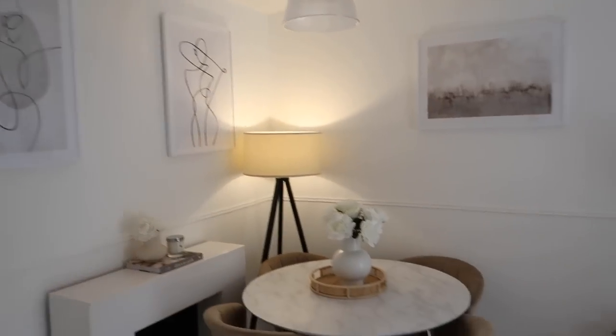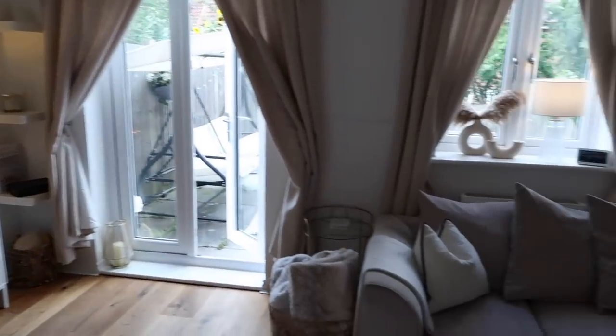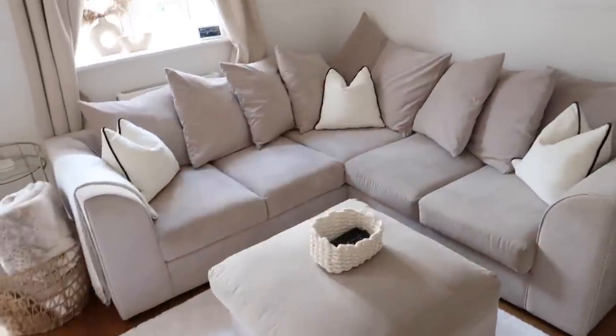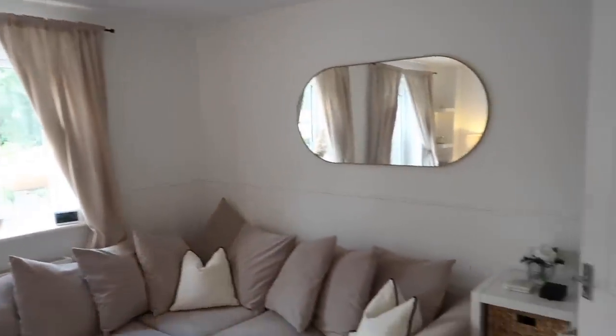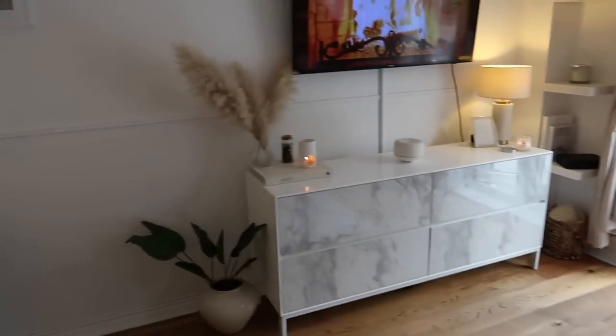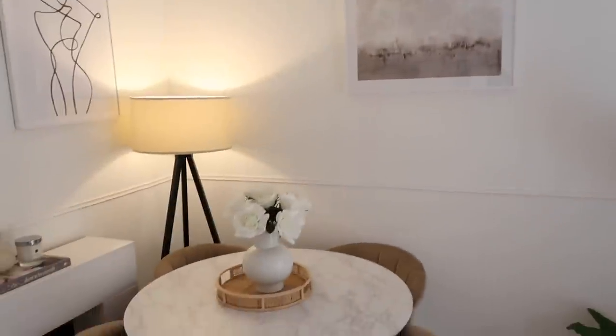So yeah, that is the front room and dining area. Super cozy. We love to put the footstool in, get cozy and cuddle together, and watch loads of telly, and we're watching Suits at the moment, so we just love it. It's just so nice and cozy, so we just love it in here so much. But yeah, I definitely want a new table.